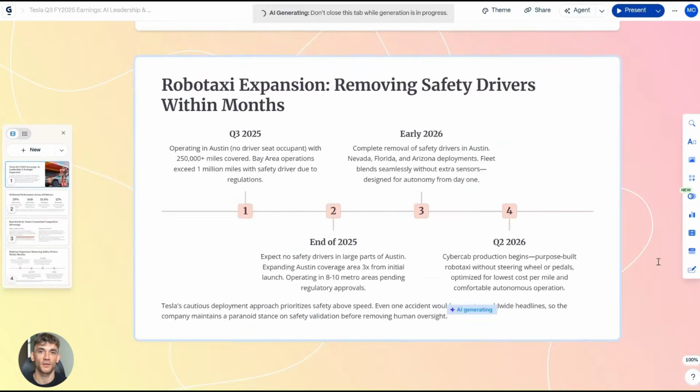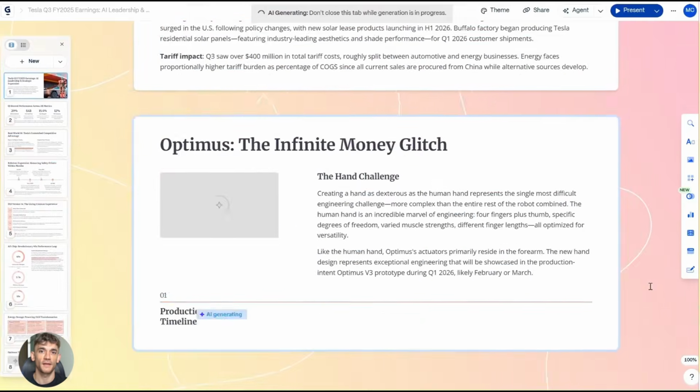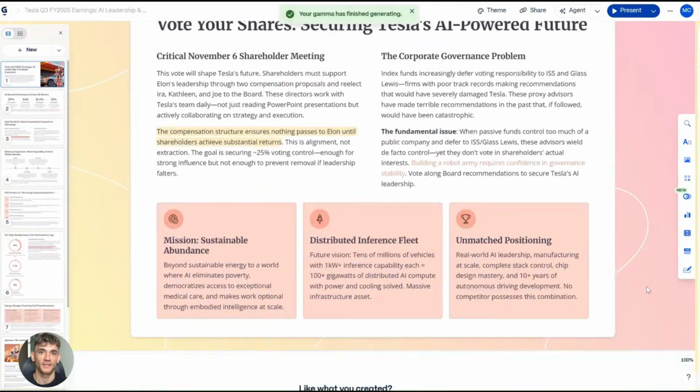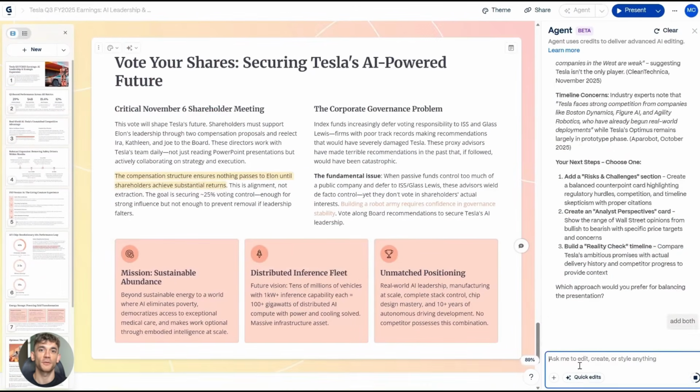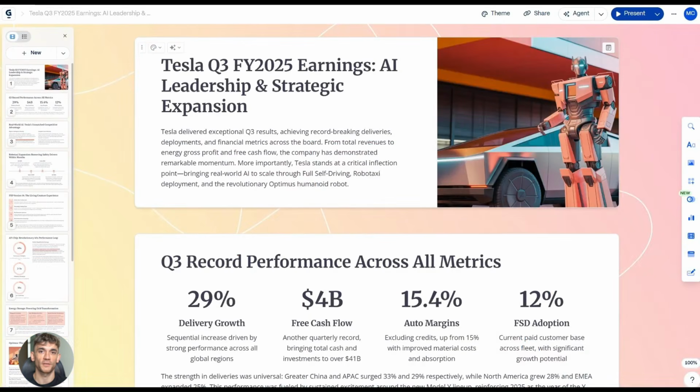Gamma started as a tool to make presentations without PowerPoint. You could generate slides fast, but version 3.0 takes it to a whole new level. Now you have an AI agent that works with you like a real creative partner, not just a tool that spits out templates, an actual intelligent agent that understands what you want and helps you build it.